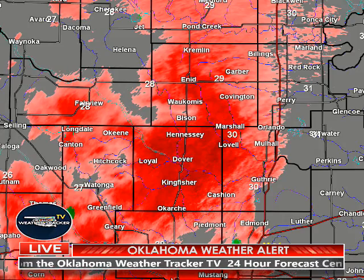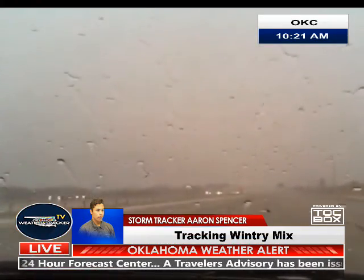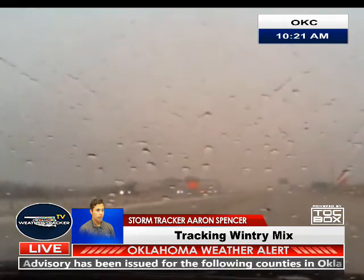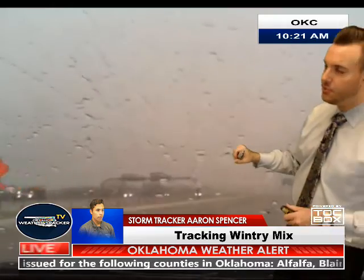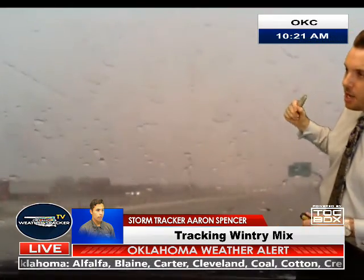So let's go back to Aaron's video here. That's kind of the radar update. Again, we're just going to keep bouncing back and forth. That's really all you can do with winter weather coverage. You're bouncing between radar and video, and it's picking up now. Look at that. So, of course, he's out on I-40. He's getting in that moderate band. It's about to pick up to moderately heavy.